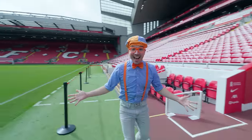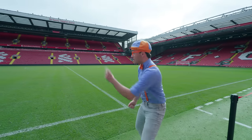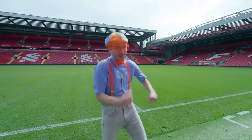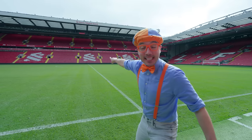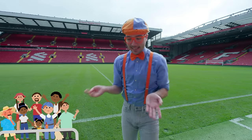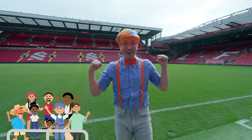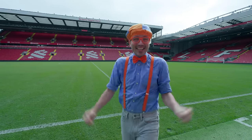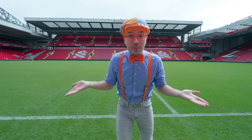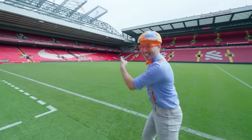Whoa, check it out. We're here in the center of Anfield Stadium. Yeah, this is the pitch. Yeah, that's where the football players have a match. Woohoo! Whoa, did you see that? Yeah, all those red seats, those are where the fans sit. Yeah, they sit and watch the game up there, and they cheer and clap, woohoo, and get really loud. Really fun being here. Ooh, maybe we can find someone to play football with. Whoa, look at who it is.